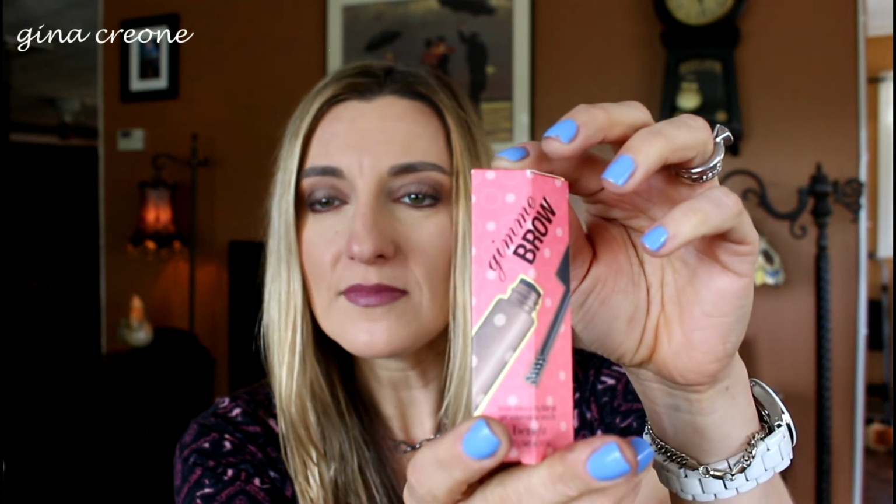So then I got a couple of backups of stuff that I already had that I already knew that I liked. And I thought, well, if I know I'm gonna get it again at some point, why not get it at 15% off? So I'm gonna start with the Benefit Gimme Brow. So I have pretty dark brows. My roots indicate that I also have pretty dark hair that I lighten, so what?